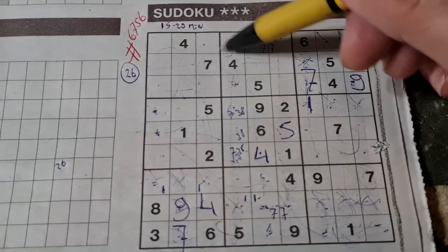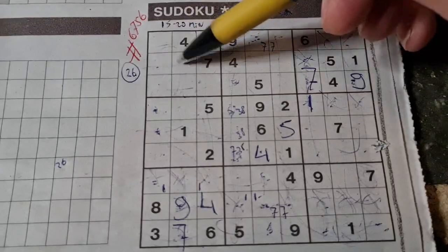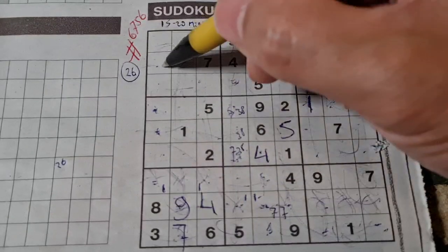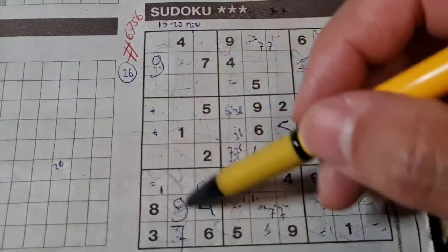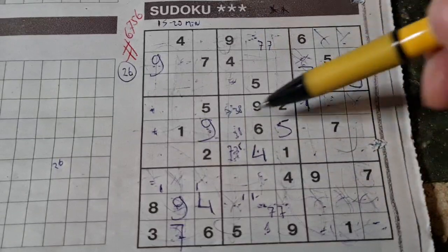9 in the third row. 9 in the first row, so the row between. Second row, only 2 places left for the 9 should be here or there. We see a 9 in the second column. No 9 there. 9 should be there. 9 in the first column. 9 in the second column. So the third column, the only place left for the 9 should be there.